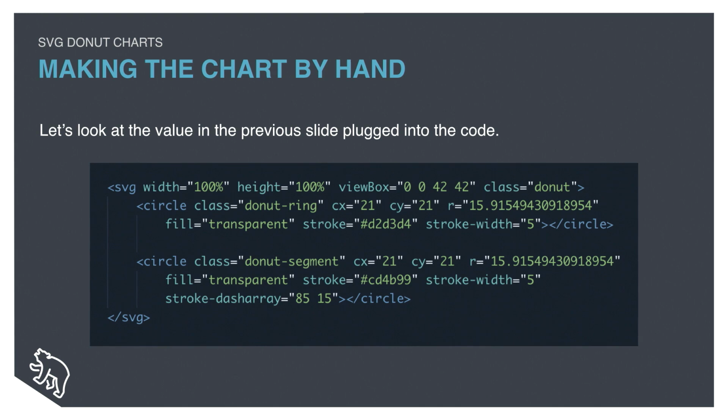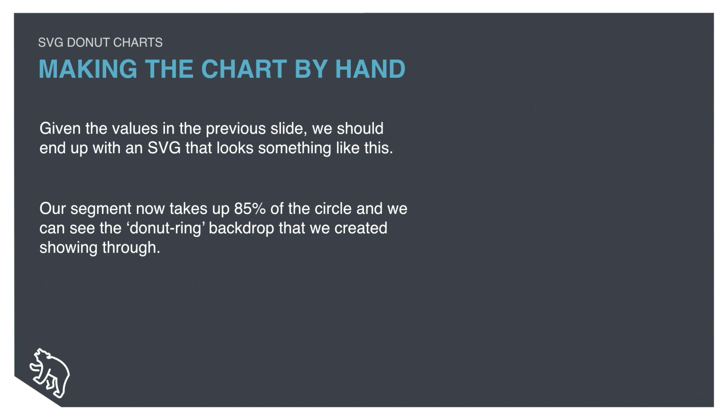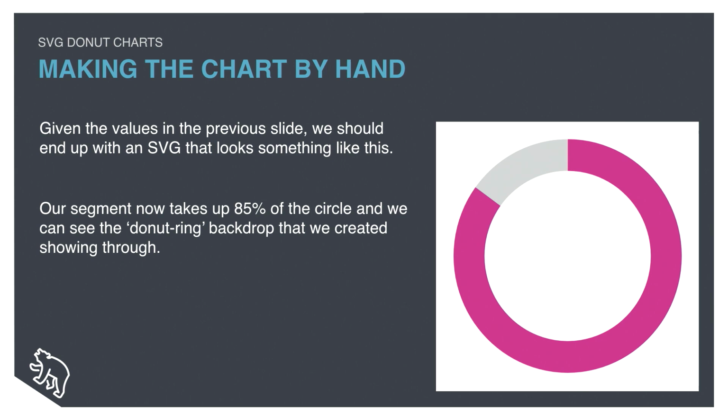So we look at the values of the previous slides plugged into this code. It gives us a code that looks like this. I should end up with an SVG. Oh, he animated this, I bet. Yeah, he did. So given the values of the previous SVG, you end up with this, where you have the magenta donut going around, and then you have a chunk of it that's left out. And it only takes up about 85% of that total donut shape.